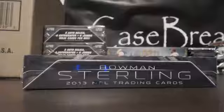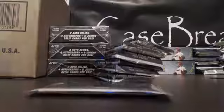All right, here we go. First box. Oh, we got a topper. Are they in every box? Do you get a box topper in every box, or is that a special? Is that a special celebration piece? Are these in every box, or did we just get lucky? Did we just Daft Punk this break?